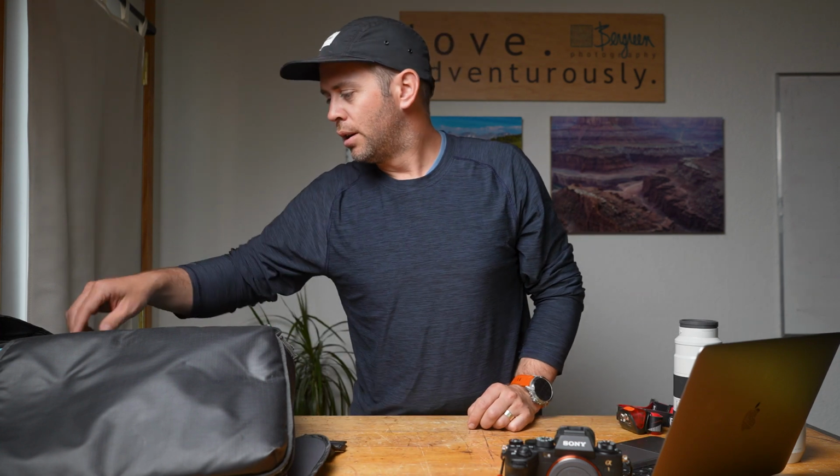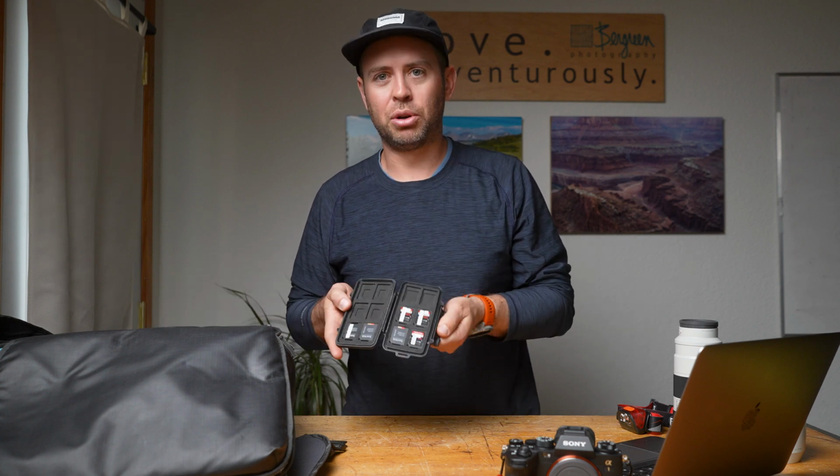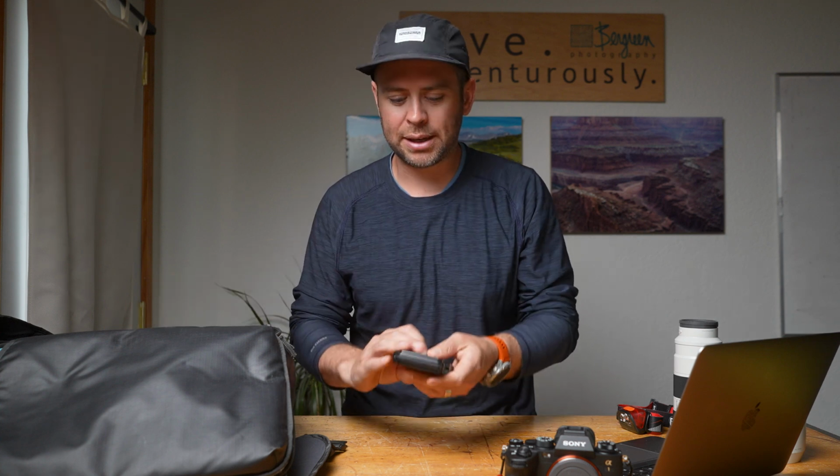What else we got here? Some basics, memory cards. I like to keep mine in this durable wallet here. Keeps them protected, makes me feel a little safer about them.